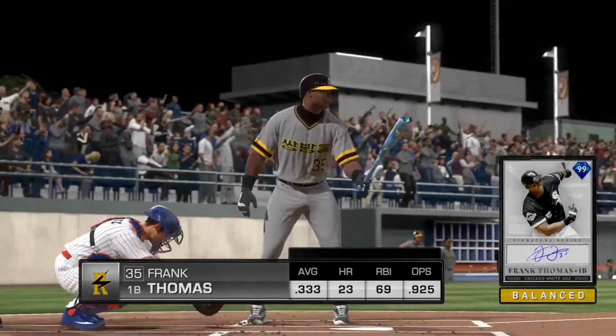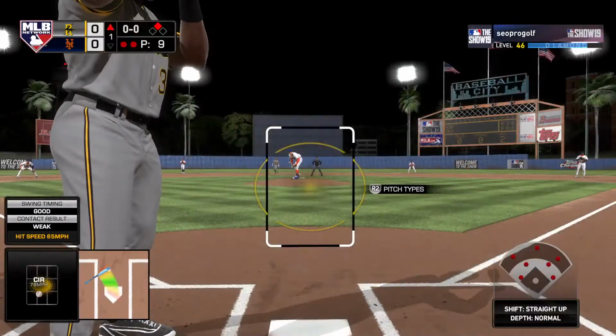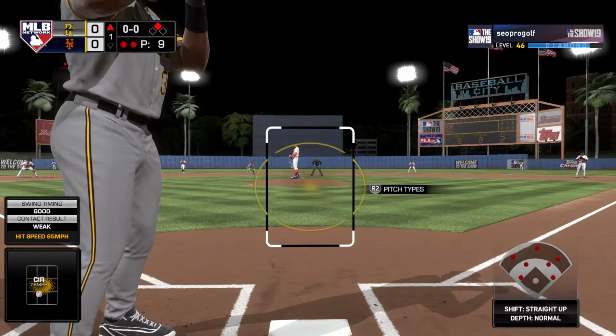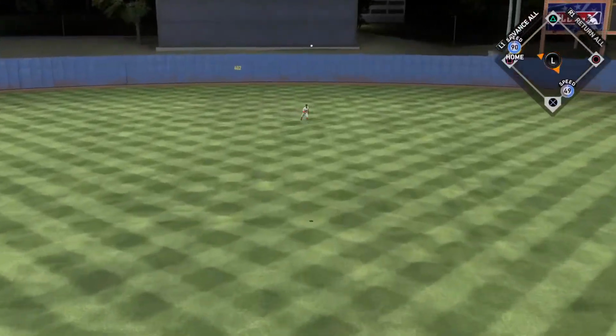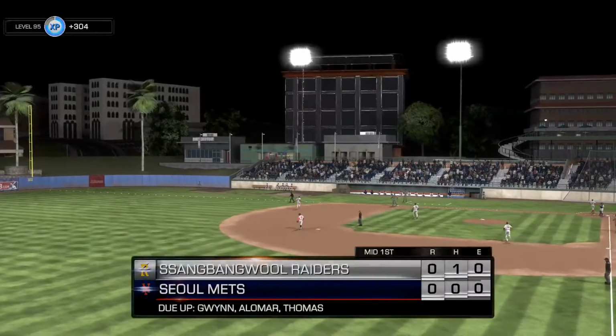Next will be the cleanup hitter, Frank Thomas. Runner in scoring position with two gone. First delivery to him on the way. Line towards center field. Mays is there, and he'll make the catch to retire the side.